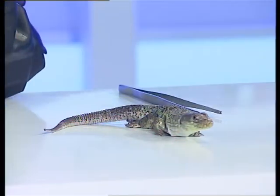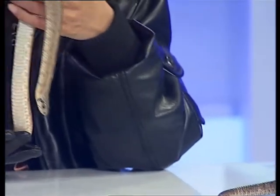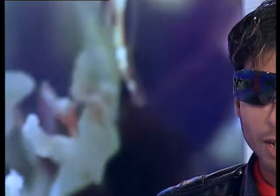Okay. This being a ladder snake, once we've had a look at it on this program, I'll be releasing her back into the wild, which is around my house, so he can go back into his habitat. They're so-called ladder snakes because of this pattern which runs dorsally above the snake, which basically resembles a ladder.